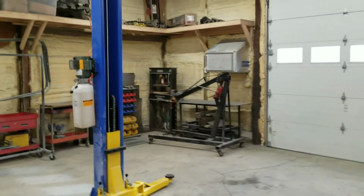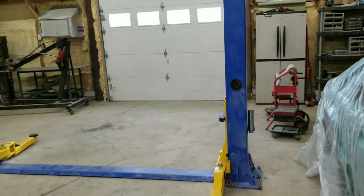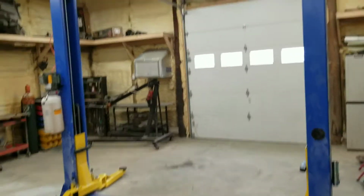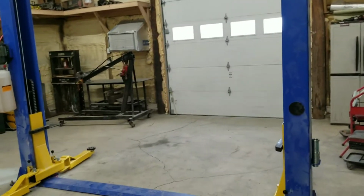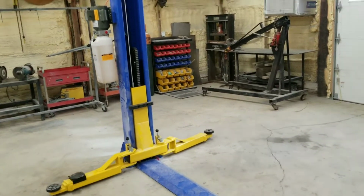Also, shout out to all my friends that showed up to help me get this thing installed. If it wasn't for all the talking, we probably could have had it done in a couple hours, but I think we had about a 7 or 8 hour day in it. But not a bad job, not bad at all.